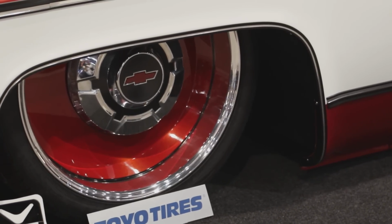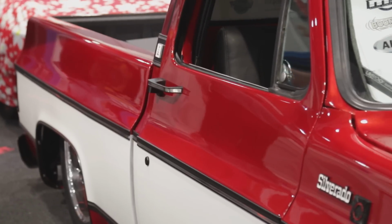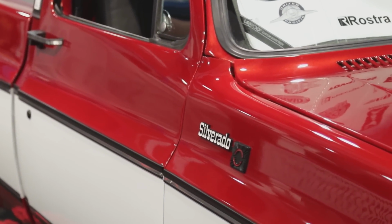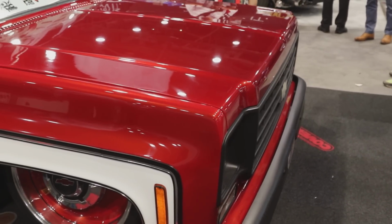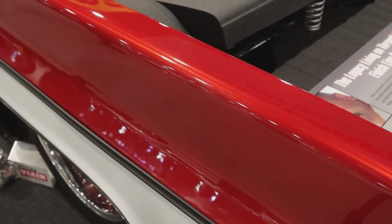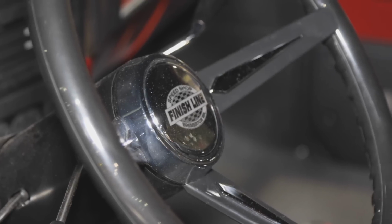We took House of Color's Blood Orange paint, changed the base coat and put a red under it, and totally changed the look of the color there. And then we put Ice White Pearl sides on it. We changed all the trim, made it all black, reversed it basically, black with an aluminum strip in it. We've got a super loud sound system in it from Kicker, and it's got basically every creature comfort you'd want in it.